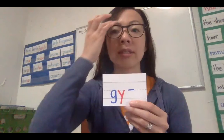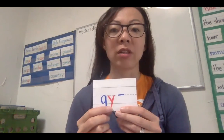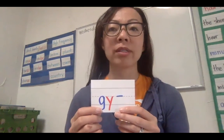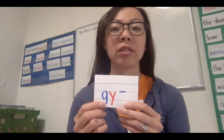The last one that we've been working on here is when the G starts the word and it's followed by a Y. We have looked at words like gypsy or gym. We could think of words like gymnasium, gymnastics. Those start with a G-Y.